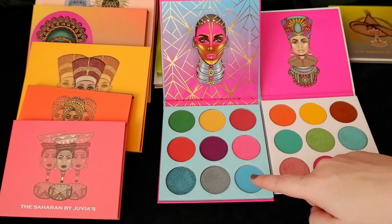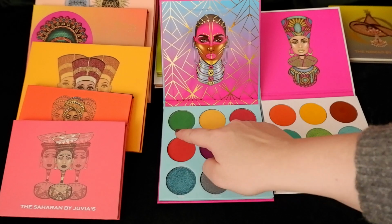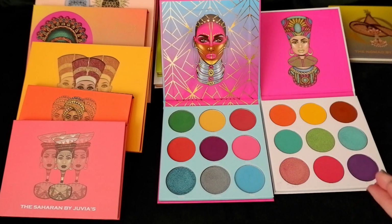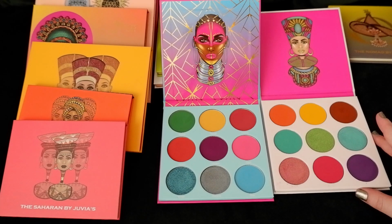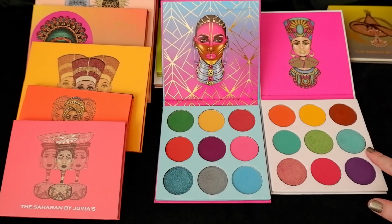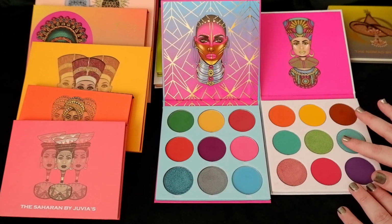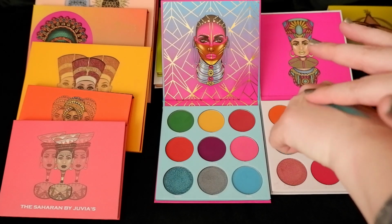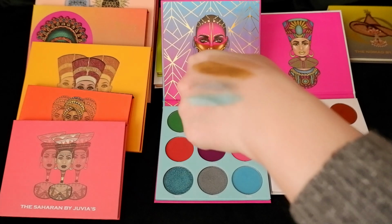So I would only really be able to use it with these 4 shades, but I'm not a warm tone lover, so I don't really know what to do with those. That's why I prefer the Zulu, because the Zulu has the purple that works really well on me. This aqua shimmer, I know, I swatch this all the time. But this all over the lid is just stunning.